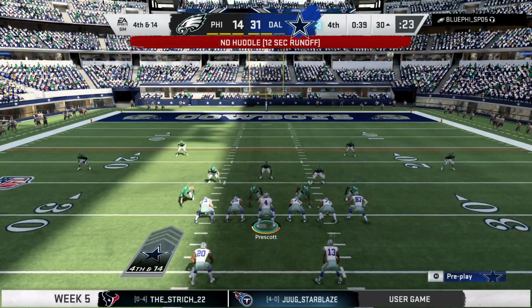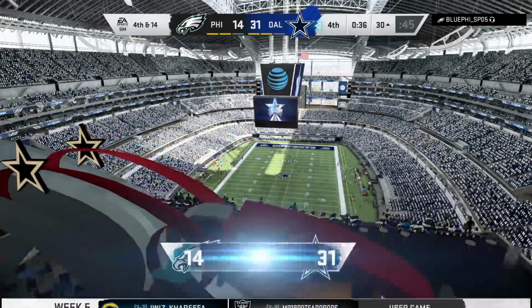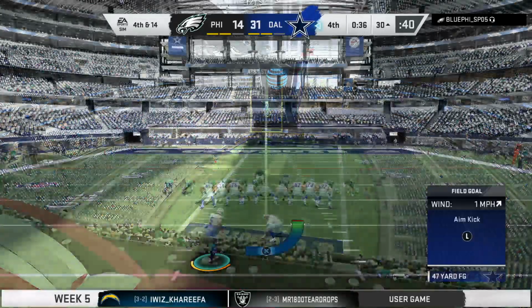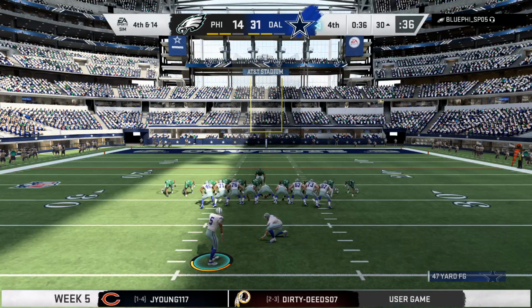Dak and the offense still out there. They're going to go for it. The Eagles going to take the first of their timeouts, as it'll come with 36 seconds to go in half number 2. So out comes a field goal team now for the second time here today.